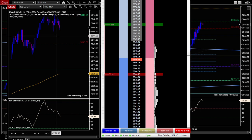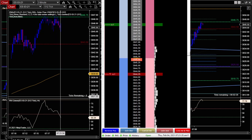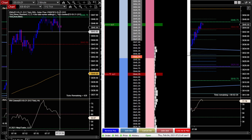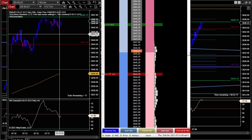And if this signal is going to hold, we can't break 45. If we break 45, there's no longer that bullish continuation. So there's 45. If that holds there, you can see we now have more of a continuation pattern on the tick chart. And there you have it.